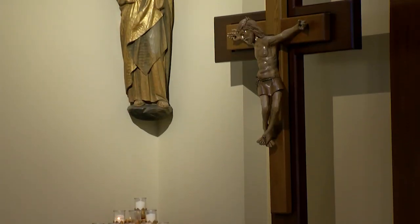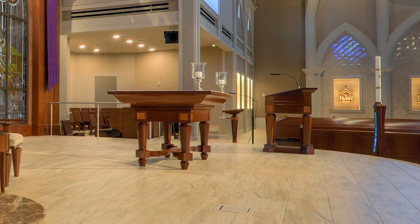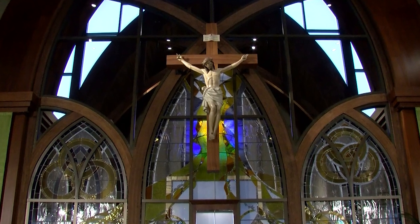We have the statues of the Blessed Mother and St. Joseph in the daily Mass chapel, as well as a crucifix that was in the old church adorning the daily Mass chapel. In the main body of the church, the altar is the same altar we had in the original church, as well as the ambo, and they were reworked by Ford Thomas, who is a local artisan who helped build some of the newer furnishings we had. It was refurbished and brought back. And the new crucifix that we have was actually a hand-carved crucifix that we commissioned artists in Italy to make specifically for us.